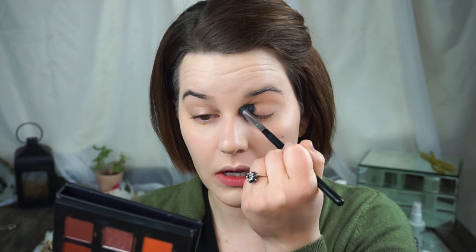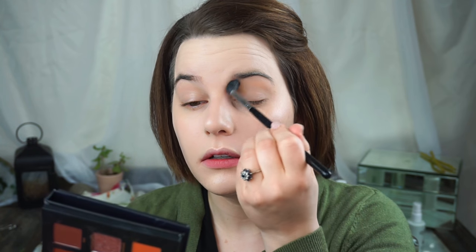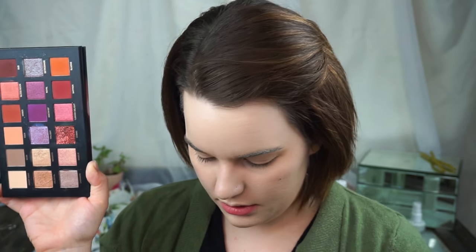I'm using a Sigma E40. Next I'm going to take a combination of Musk and Eden on a Smith 232, it's just a fluffy blender, and run that through my crease. I'm going to actually kind of place it first on the outer half of my eye and then swizzle it up.